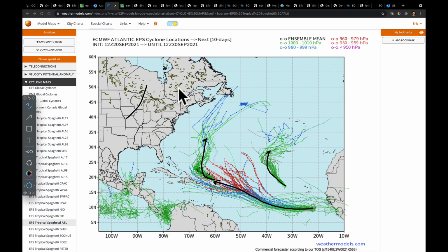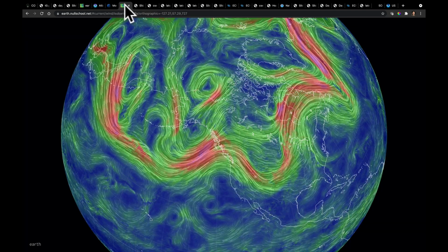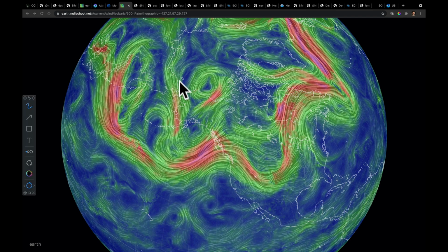Given this frequency of fronts moving across the United States, the likelihood of another one of those driving the system away is relatively high. Now, I'm going to take you to the other ocean. We just looked at the Atlantic. Let's go over to the Pacific and see the main story here.